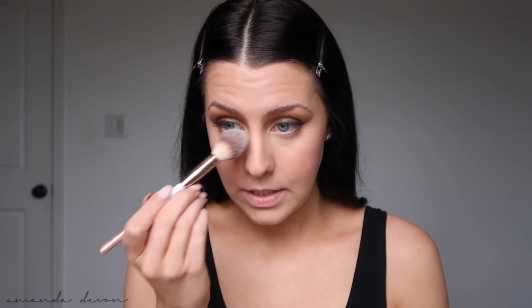But like I said, you can build up on it if you want more. So I'm just going to put this down first, so when we put the blush on, it'll have something a little extra to pop to. Now to start setting the face, I'm going to go back in with that ByTerry colorless Hydra powder and just go ahead and get up underneath the eyes so that's all set so it doesn't crease.